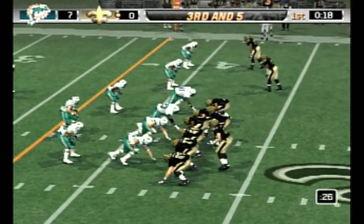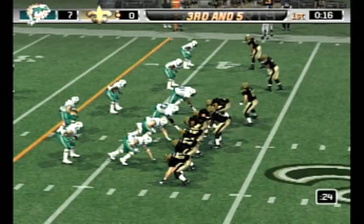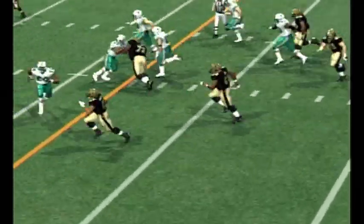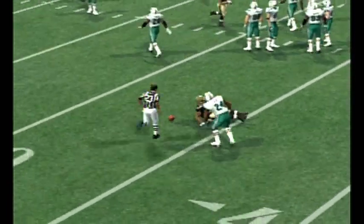Miami goes with a four-man front. Dropping back. Closing in. Throws it. Swing pass to the running back on the left. Jones makes the stop at the 35.